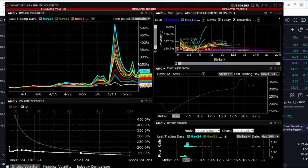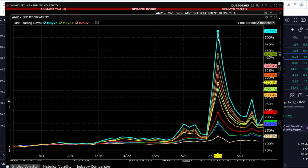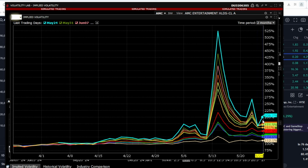But before we look at those positions, let's first examine the volatility, as it is the key indicator of what is happening. We can see that with the short squeeze, volatility rose significantly, especially towards call options. This is a completely normal situation. After the stock started to decline and stabilized, it has been trading sideways for a week now. Volatility is slowly starting to decrease, but it remains at a very high level, reaching 200% for some strikes, and generally around 150%. I remind you that before this, volatility was around 100%.